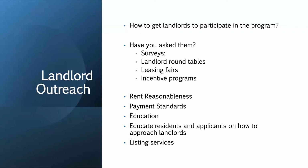Additionally, as I spoke about earlier, it's having rent reasonableness that's actually what the market is, and payment standards that are maximized through the 2022 FMRs if they went up for you. If they went down, that is unfortunate, but you could also look at utilizing small area FMRs for certain areas if that would be helpful as well.